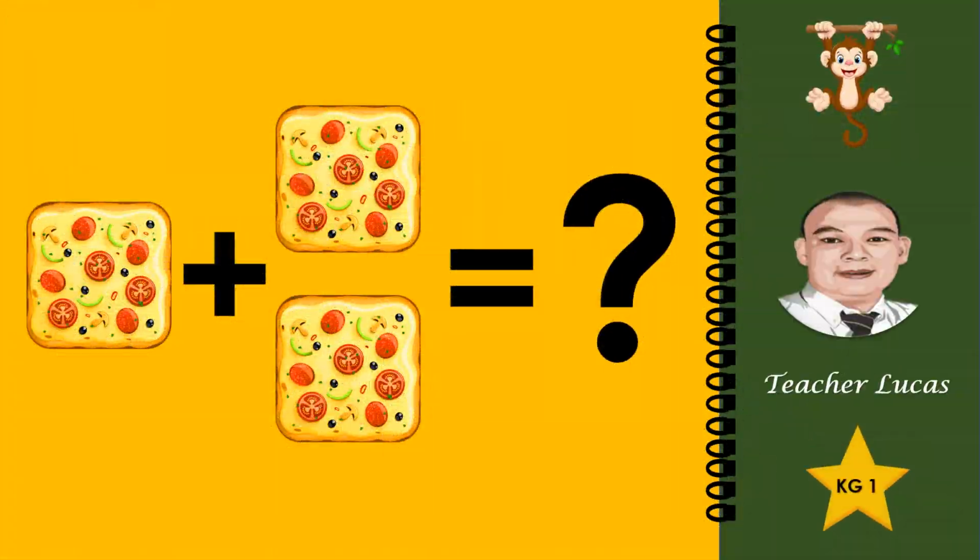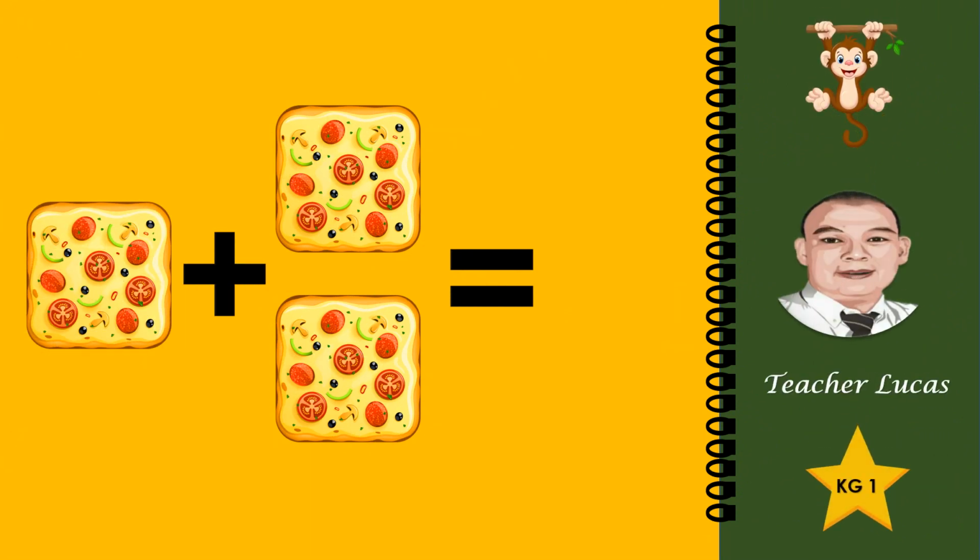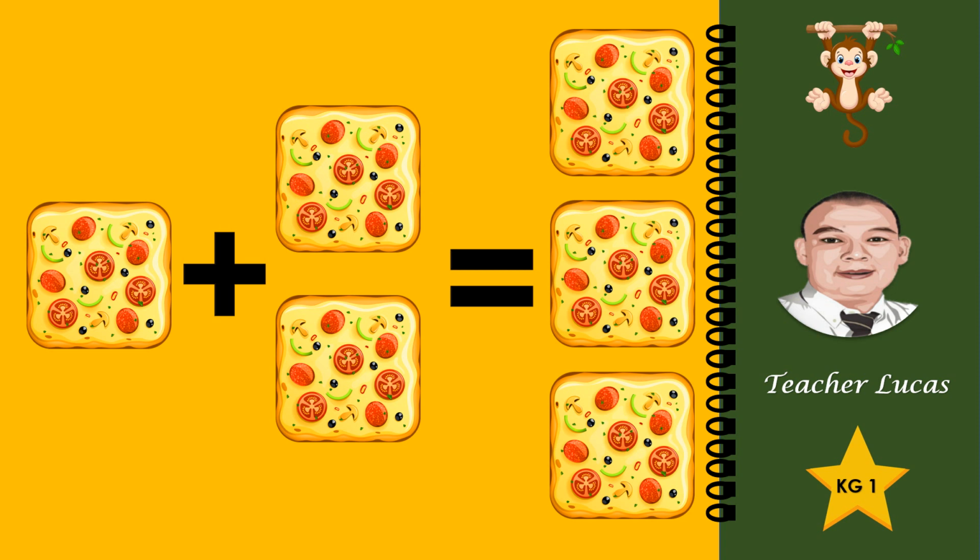One pizza plus 2 pizzas is equals. So let us check, what is your answer? 3, correct, 3 pizzas. 1 pizza plus 2 pizzas equals 3 pizzas.